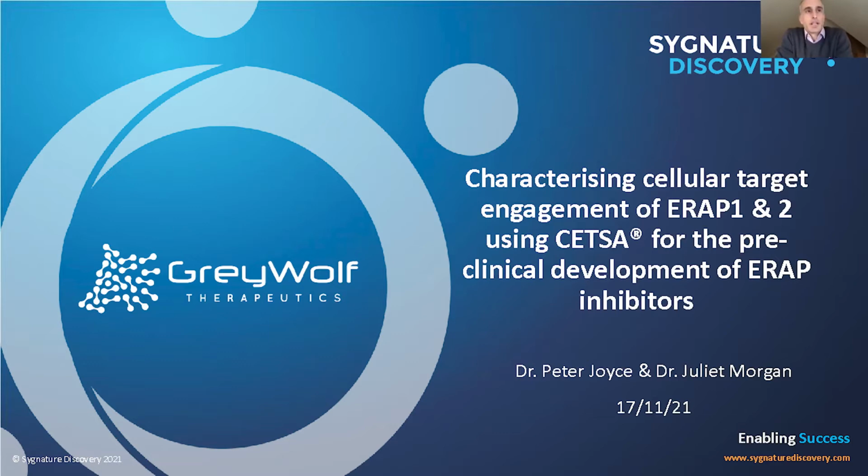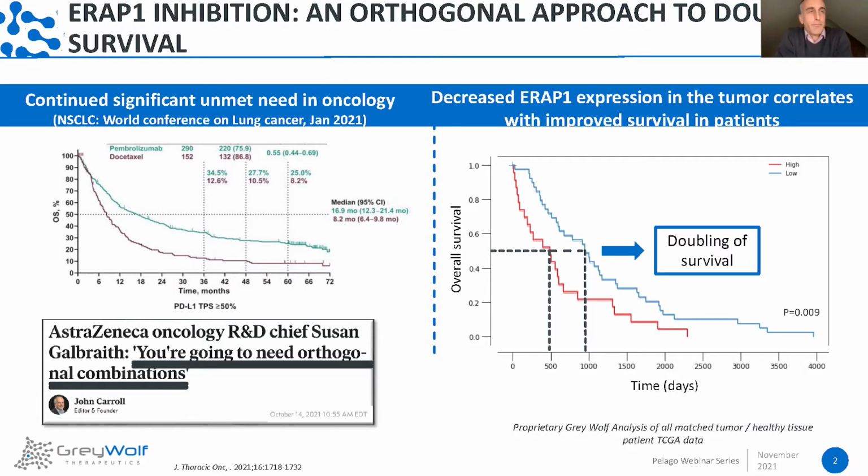So if you move to the next slide, Juliet. On the left-hand side, I thought I'd give you a bit of context behind the company and the purpose behind our programs before diving into the detail of CETSA, and I'll hand over to Juliet to take you through some of the really nice assay development work that's gone on here. So on the left-hand side here, this is data from non-small cell lung cancer treated with a revolutionary drug called anti-PD-1, or Keytruda in this context, or pembrolizumab by its generic name. And what you're seeing there is actually a remarkable effect. Over 5 years, you're seeing a number of patients actually showing very durable benefit. But what you can see in the green line is there's still an awful lot of room for improvement.